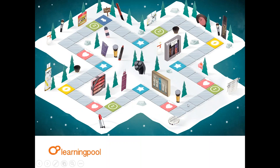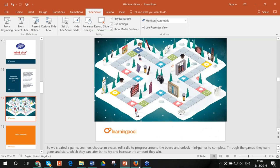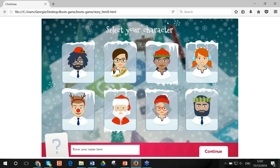So we started off doing some analysis of Boots' needs and also of their audience. And after that process, we decided to look to gamification as a solution. As you can see here, this is a very, very Christmassy game board that we designed for them to reflect the fact that we're looking at a Christmas product line. I'm just glad that I'm doing this webinar in December, so the Christmas trees aren't too offensive to everybody. So I'm going to jump out of this now and show you what the game looks like.